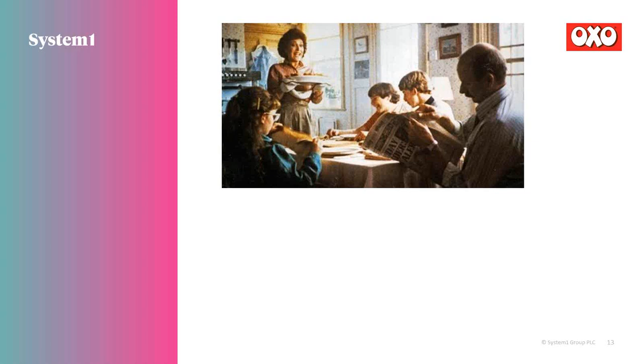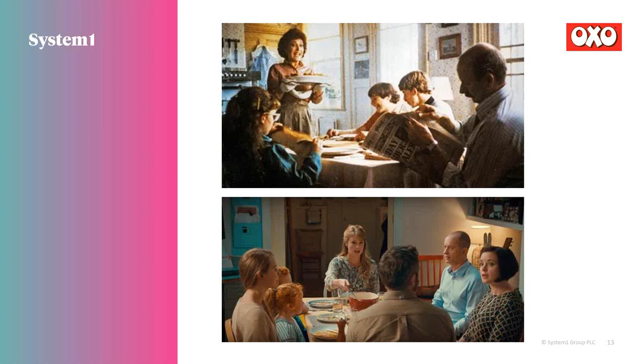So working with JWT and their agency, and also with the client, of course, this learning and our work with them has led them to recreate the OXO family for the modern world, the modern audience. You can see a still of this in the visual in front of you. This is a device to create processing fluency, and make sure the brand is constantly refreshed in people's neural networks. They remember it, it's top of mind, it's the household name that you need it to be.